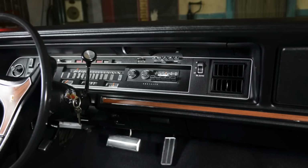These cars did have some gauges. There is, as you can see, an alternator gauge. There's not a temperature gauge. So most Chryslers before this did have kind of a full gauge package, but the New Yorkers didn't. The Imperials did have the full gauge package. So not sure why Chrysler decided not to put it on the New Yorker, but they did not.